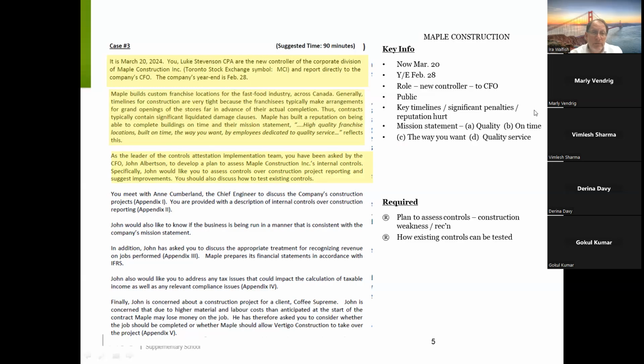What some people do is they see one required: internal control slash testing. It's not one required, it's two requireds. You take these requireds very seriously. I do not have to discuss testing if I discuss where they have weaknesses in their internal controls. Look at the words: you should also. That means it's another required. Discuss how to test existing controls.